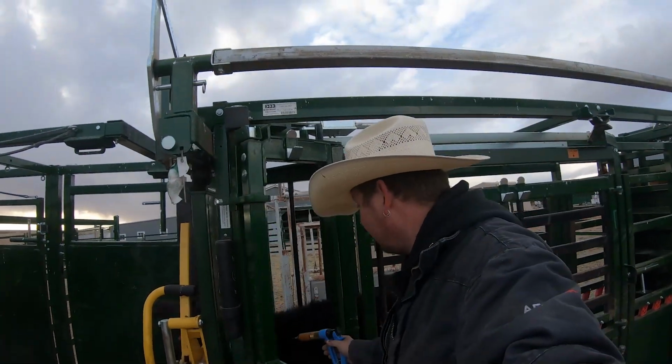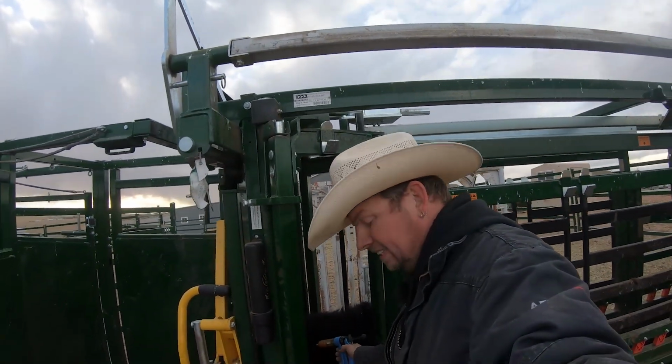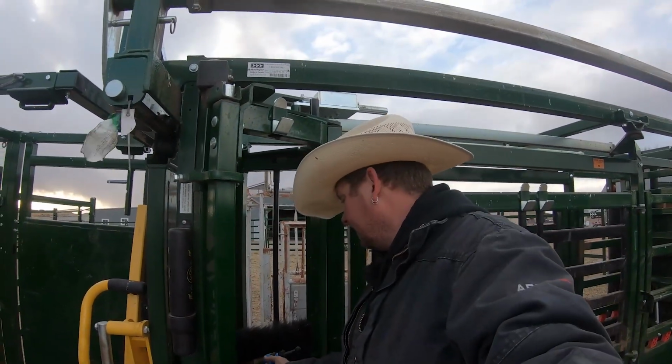Faith was the very first calf born on the ranch this year. We had the luck of finding her behind a windbreak this last winter.